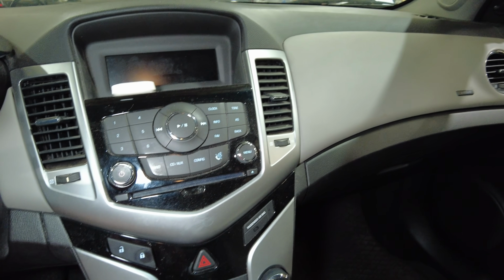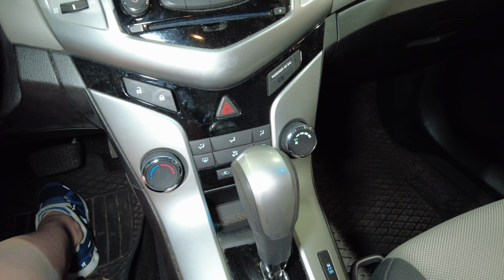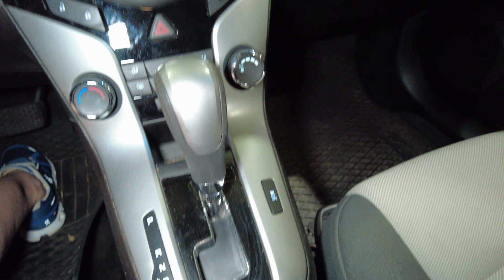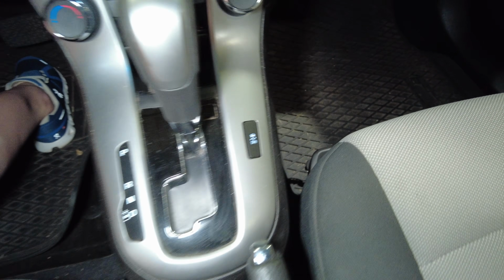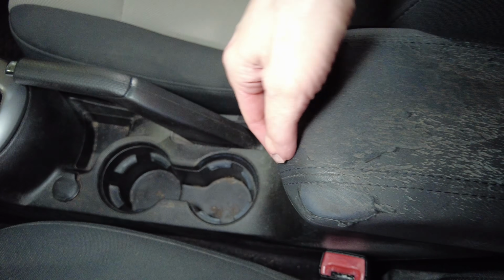We've got a big infotainment screen. Has some piano black accents as well, which I know is a love-hate relationship with so many people. So you either love it or you hate it. We do have controls for the HVAC system back there, our climate control options, and we have our gear selector beneath that. The only other option we have is traction control. We do have a cup holder next to our e-brake in the center section, which does have a little bit of grime on it.